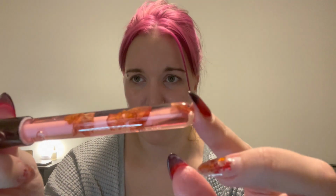It has actual chunks of rose petal in it, which seems kind of gross actually. What if I get a chunk of it on my face? Oh, it smells like rose. If you don't like rose smell, you're probably not going to like this. It's not my favorite smell, but I don't hate it. It doesn't taste, which I like. Sometimes lip glosses actually have a taste and it tastes gross, but this is just a nice shiny gloss. Texture wise, it feels just like that lip oil I got in my base box.